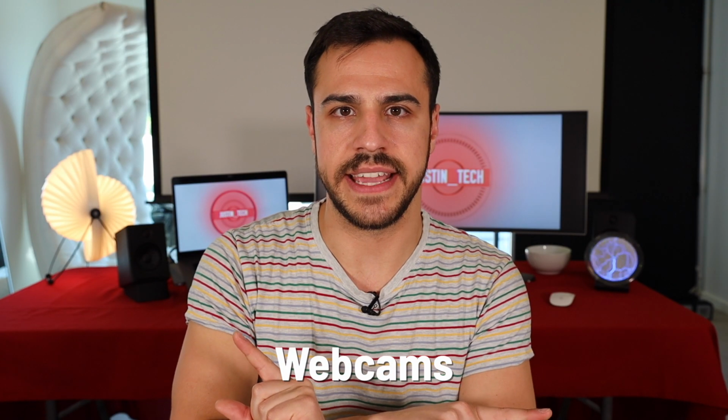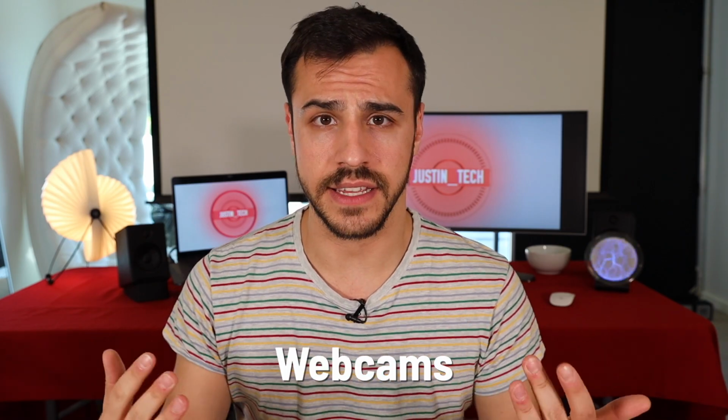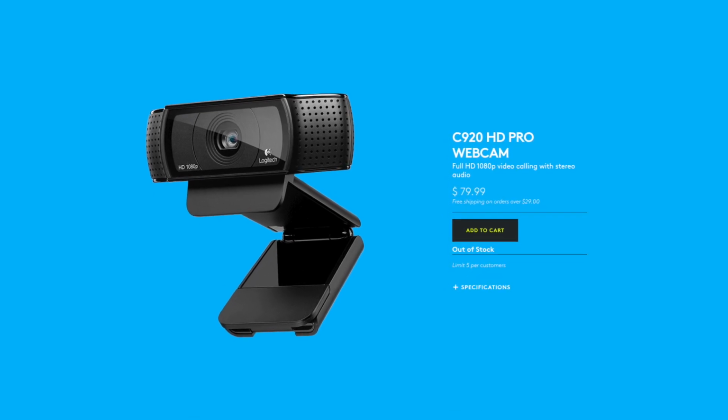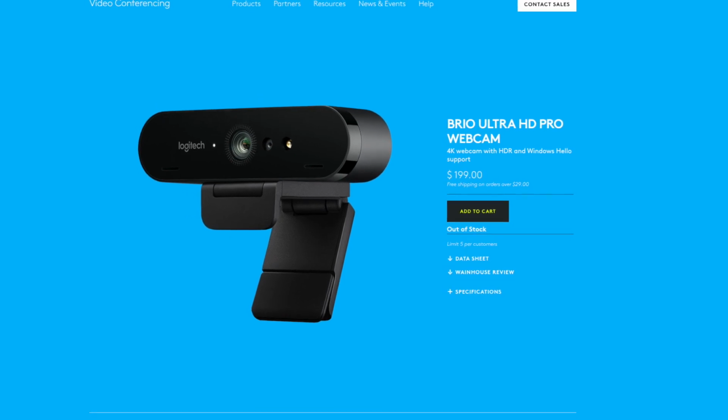Lastly, for Logitech devices, webcams. So I know a lot of us are using Zoom, Google Hangout, things like that. I have the HD one. This one was like 70 bucks, but they also have some really high-end ones. There's a 4K one called the Brio Ultra HD Pro webcam.